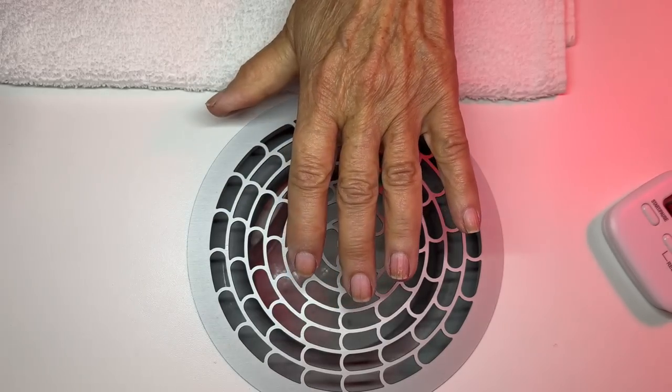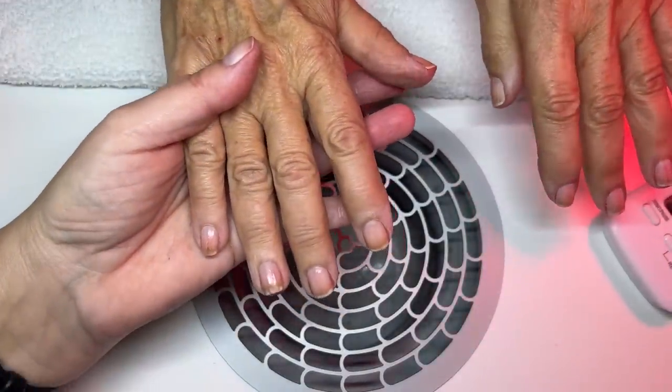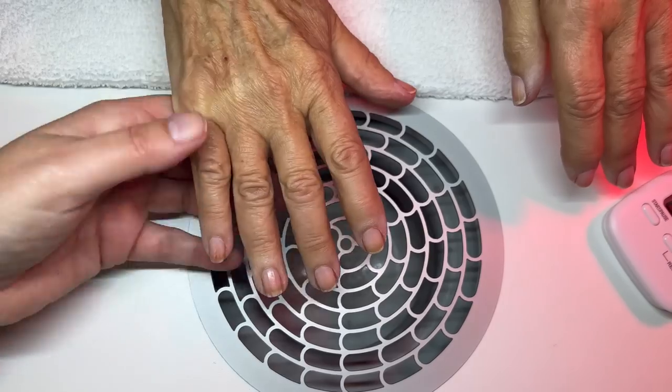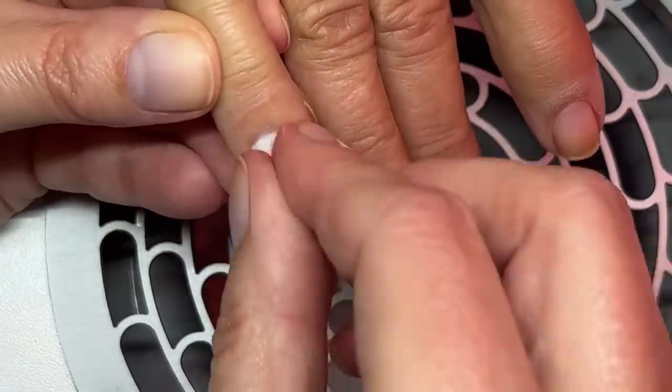Okay, so the other hand is cured now, and now I'm going to wipe this hand with alcohol and put a second coat as I'm doing a manicure on the other hand.